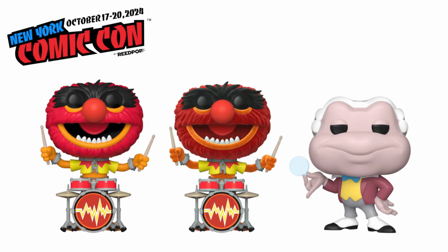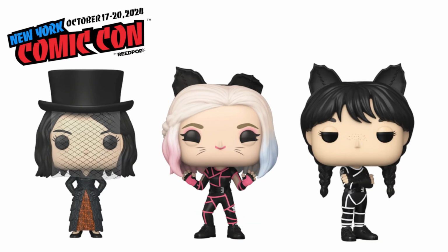For Disney fans, we got 3 exclusives. 2 come from the Muppets, and we have the Animal with the drum set, as well as a flocked variation that's limited to 1,500 pieces. And then we also did get Mr. Toad. From Pop Television, we did get April in the prom dress, as well as we did get Enid and Wednesday in their cat suits from Wednesday.